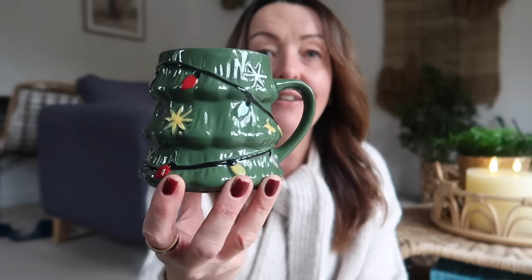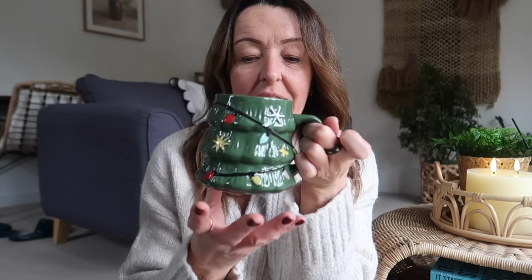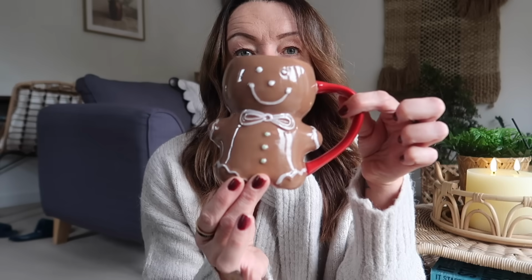So this one is for Anna. They've got some gorgeous mugs at Homesense, absolutely wonderful. But for me personally, I think I've mentioned, I like my mugs quite small. I don't like big mugs, and all of the mugs today were pretty big, so I didn't get myself one, but I thought this was lovely for Anna. I think she'll really like this one. Obviously a Christmas tree with all the fairy lights, and she can have her cups of tea, not coffee because she doesn't like coffee, and her hot chocolate in that on Christmas Eve.